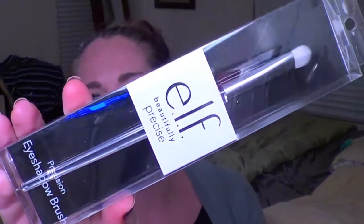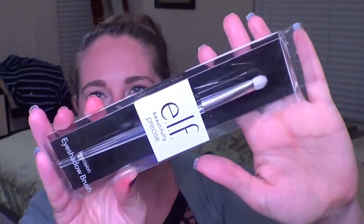Alright guys, it's time for the new Precise brushes. We're going to start out with the eyeshadow brush. Now I didn't buy all of them, but I did buy a good amount. There are eye brushes, there are face brushes, and I love my flat shader eyeshadow brushes. So this is what the packaging looks like.